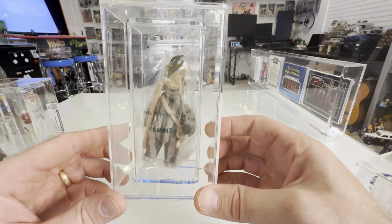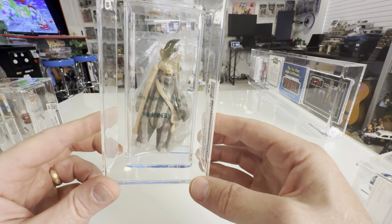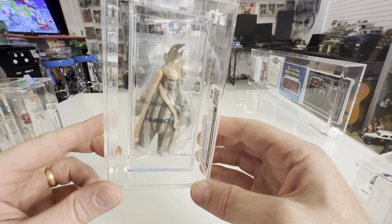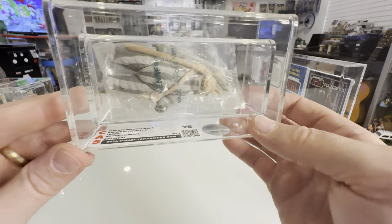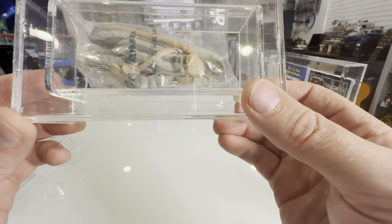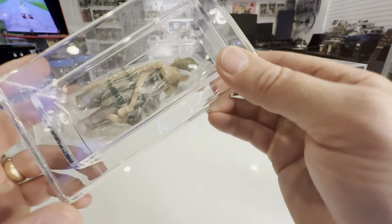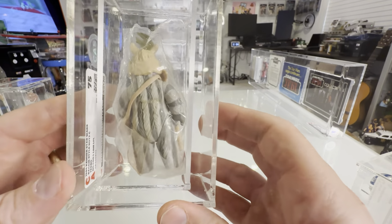And here is another baggie. It is Teebo. And I believe I picked this one up from Brandon at Rogue 5 Toys. I'm pretty sure that this one was from him. And we've got a 75. It is a 1984 Kenner Star Wars baggy style Return of the Jedi -C Teebo. No COO on this guy, 77.2, so almost a 75 plus.